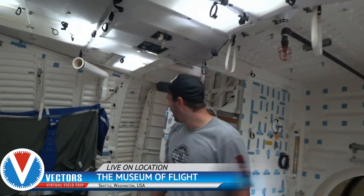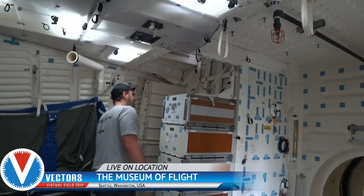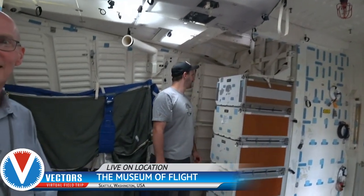I think the Volkswagen ones are these over here in the corner. That looks like a Volkswagen air vent. Yeah, it does. I think it had one of those. Yeah, that just looks like a house register on your old van.